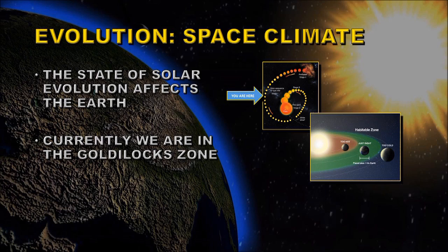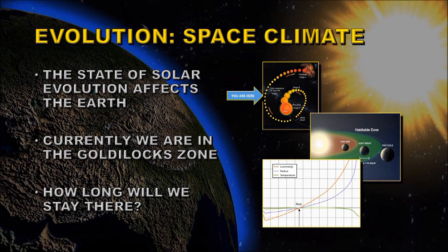As the Sun evolves, it's warming up, and so the Goldilocks zone will be moving further away, and eventually the Earth will no longer be within that zone. So how long will we remain in the Goldilocks zone?